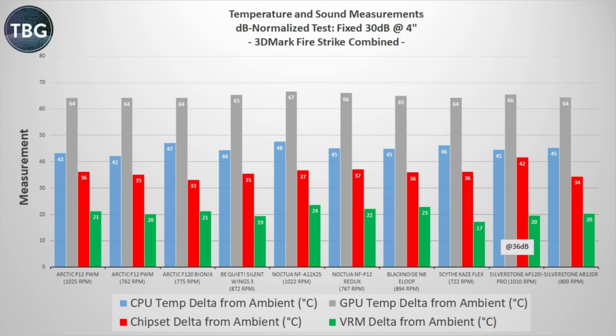Looking at 3D Mark Firestrike combined, which loads up the CPU and GPU simultaneously to truly fill the case with heat, we have a different set of winners here, and actually it's fairly surprising. Now keep in mind, this is still at 30 decibels. That's very, very quiet. By far the loudest noise coming from my system during these tests was the GPU, which I locked at 40% or 1400 RPM. So at this point, that's really all you'd be hearing.